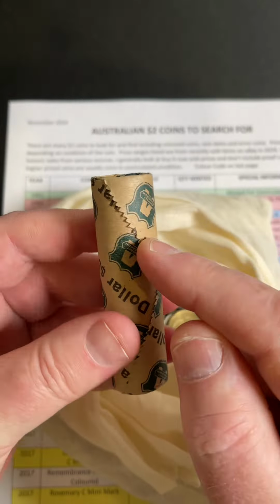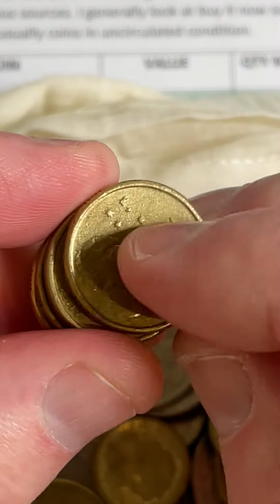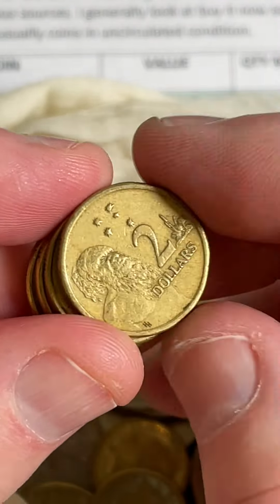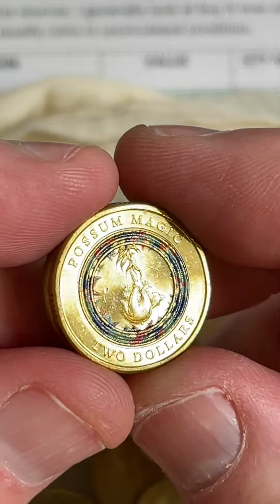Let's see if we can find some colored $2 coins and some low mintage dates as well. First year of the $2 coins, 1988. So we can see here on the back, it's got a little HH down here on the chest, just below the chest of the Aboriginal elder. But that was on all of the coins in 1988 and 1989. So about 191 million $2 coins have that on it. So they're not actually rare. Some people try and pass them off as rare.